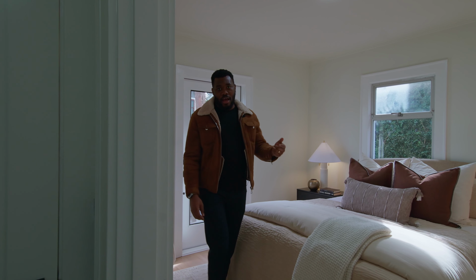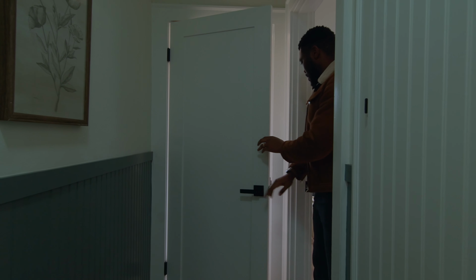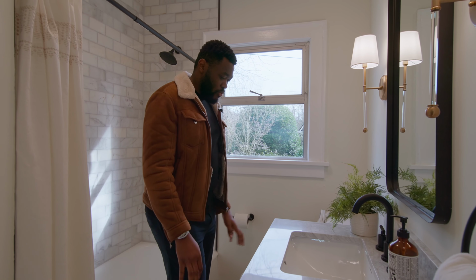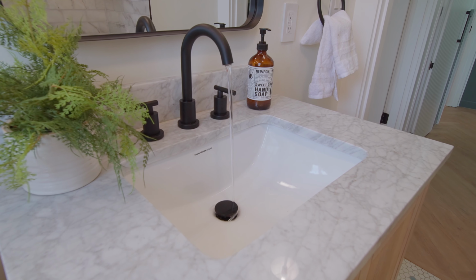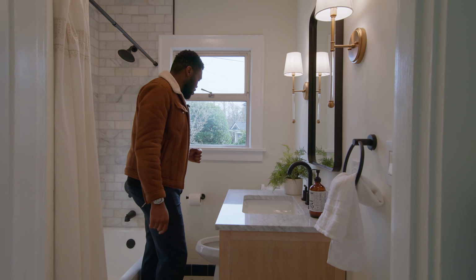As we are making our way down, let's finish up by checking the bathroom on this main floor. This is a decent sized bath for the size of the house. We have our countertop and sink, mirror, a nice window, giving you again a nice view to the back of the house.